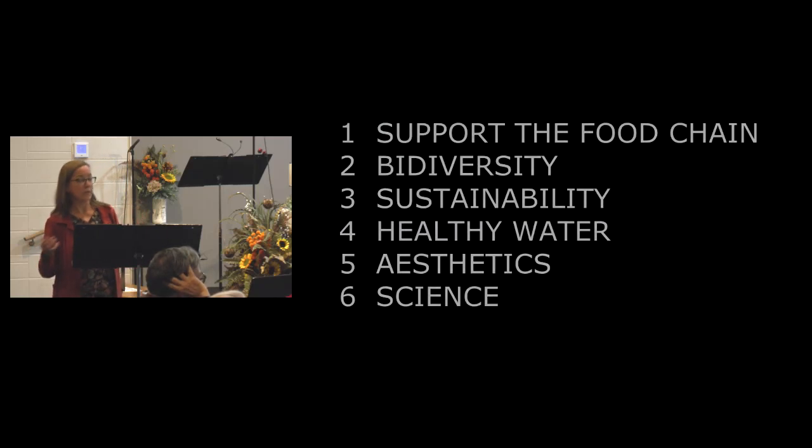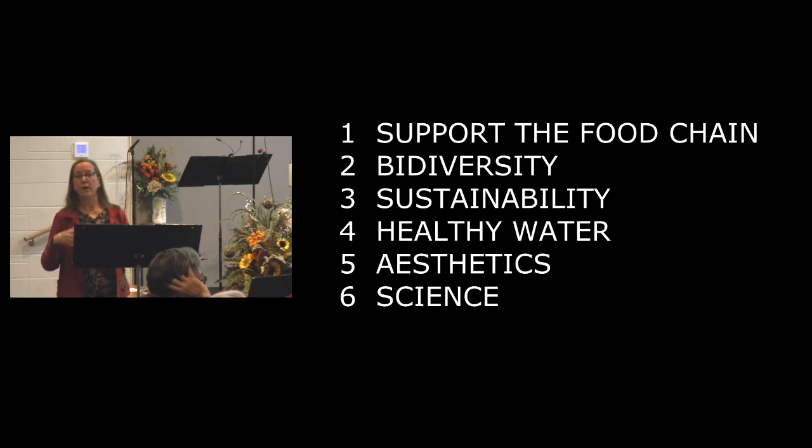The 6 things about native plants that are in your handout that are important on your property are supporting the food chain, which we've kind of covered, the biodiversity, to support all life by having a balance, sustainability, healthy water, aesthetics, and science. So I'm just going to touch a little bit because I want to keep this under an hour so that we can have some questions and you don't take your Friday night.